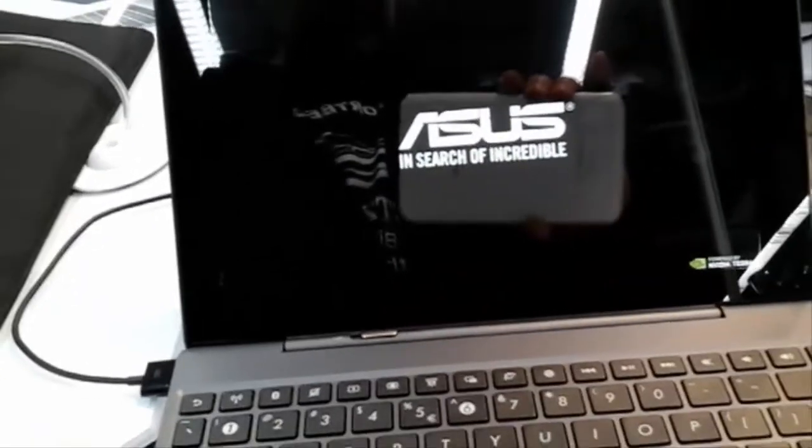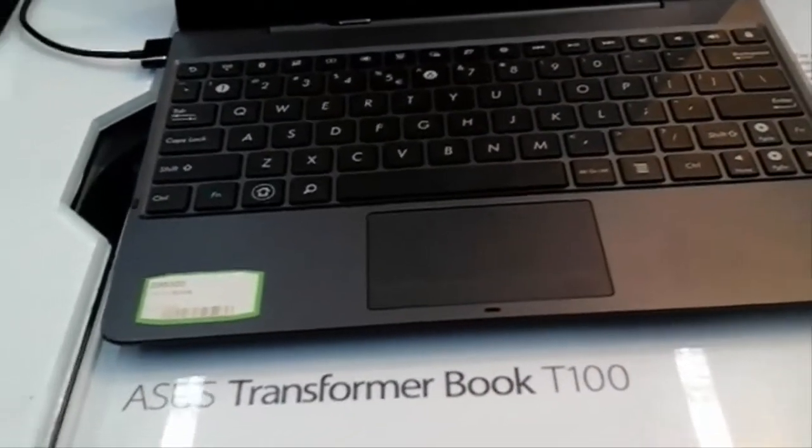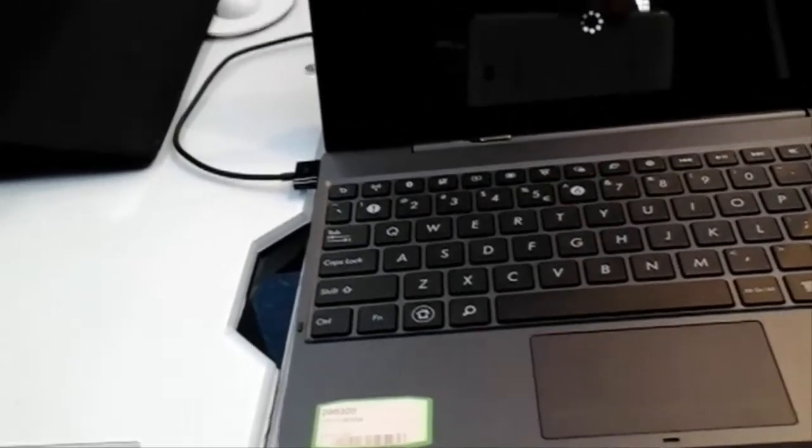It has the Nvidia Tegra video card. Look at that startup, man. It's a real-time boot of the Transformer Book T100 that you can get. I don't even see the price.